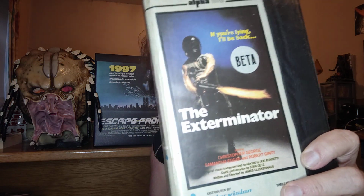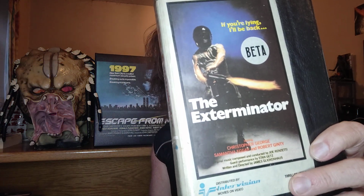the film The Exterminator. So then Robert Ginty turns vigilante and goes out for revenge and kills off the gang that are responsible for his beating and then his eventual death, and then takes out other gangsters and criminals and mob bosses around New York. And it's an absolute classic. That is not Robert Ginty on the cover there, but the classic tagline, "If you're lying, I'll be back." It's fantastic. And he does use a flamethrower.